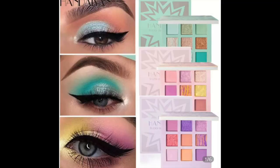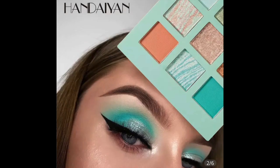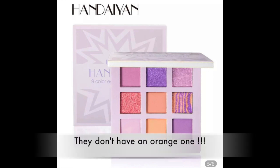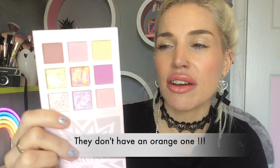Similar to the Huda Beauty range, they do have this same kind of palette but in different shades. They've got a mint green one, a purpley lilac themed one, and I think they may even have an orangey one. I've not tried any of the others, but I can tell you that this one is brilliant.